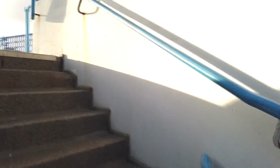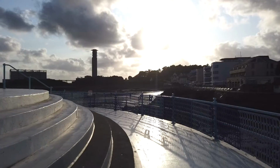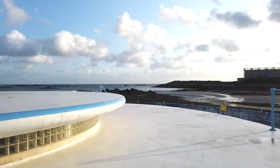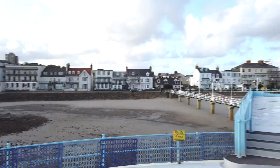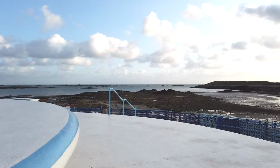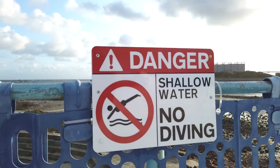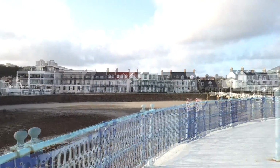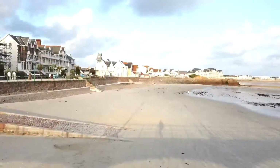Check out up here. Might be a better view up here. Well, that's this little pier, I don't know what it's called. So we're going to head on back. I know we can walk back to the hotel, so let's give it a little go. It'll be a bit quicker, it's just straight across.